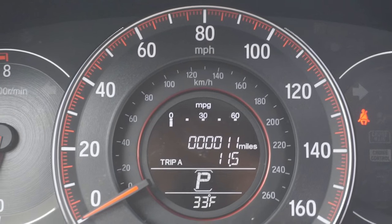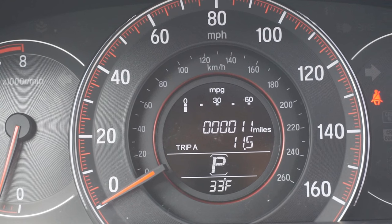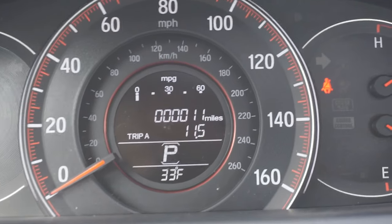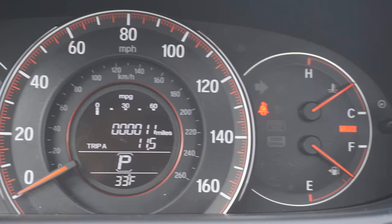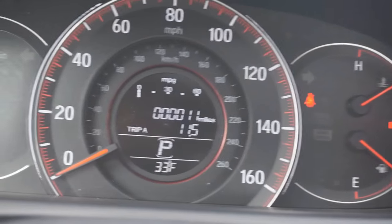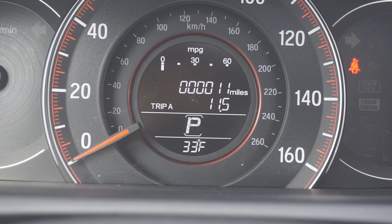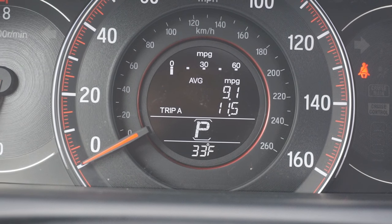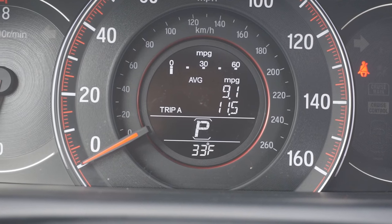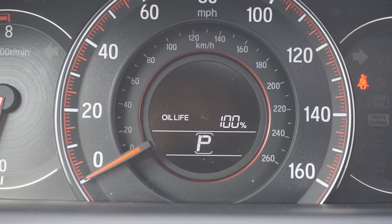You have your instant miles per gallon, your odometer, your trip computer, your drive select, like park to sport, and your temperature. And using this button right here, you could scroll through all of your different little menus and information. So this shows your trip computer A, your range, average miles per gallon, that is not accurate, and your trip B, and your oil life.